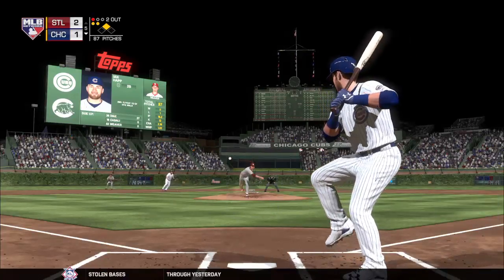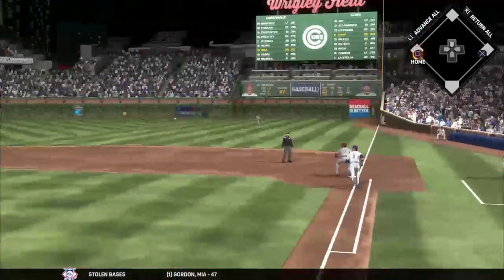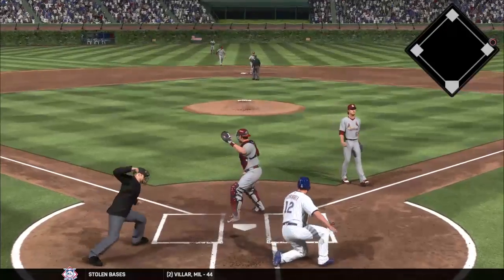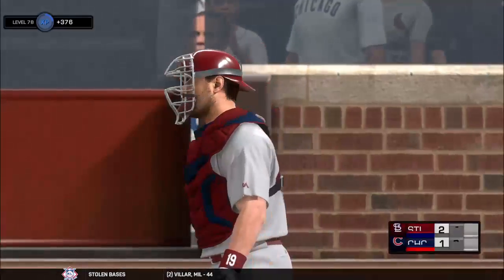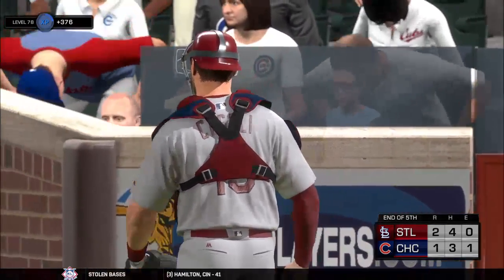Trying to hold the lead. Here's the delivery. Grounded back up the middle. Diaz scoops it up. And he's safe at first. Boy, a great effort, but he wasn't able to get enough on that throw. And that'll be scored an infield single. One left for the Cubs. Our score remains 2-1.